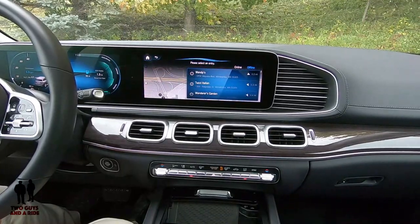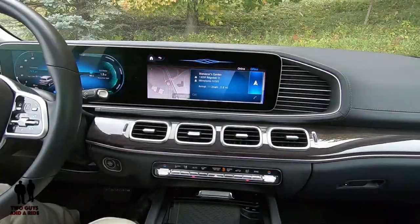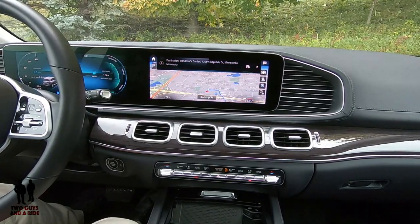Please select an entry. 3. What would you like to do next? Directions. The route is being calculated. Please proceed to the highlighted route.